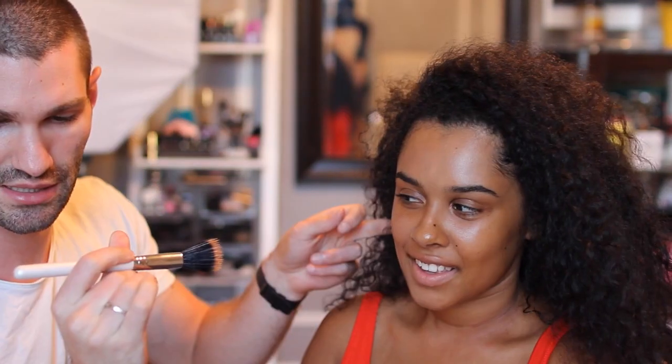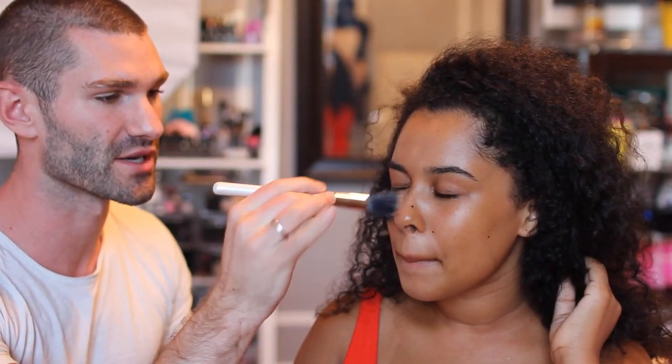It's beautiful. This is a small duo fiber brush. I don't know the brand. Yeah, that's from Makeup Addiction Cosmetics. Okay, perfect. I'm using all her makeup today, so I don't know what anything is, so you'll have to forgive me. It's so light, it's so wispy, it's not very dense.